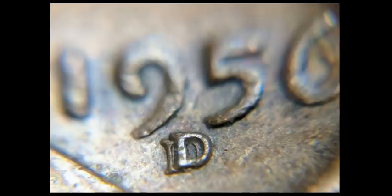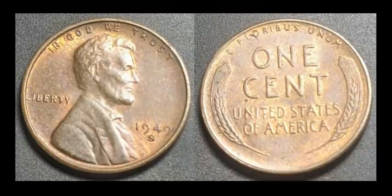But this is the D over D repunch mint mark. This one features a D west of the primary D mint mark, and this one is simply irresistible and unmistakable. You can just find everything that you need to on this variety. This one is also FS501 in the Cherry Picker's Guide, and this one sold for $29.15.